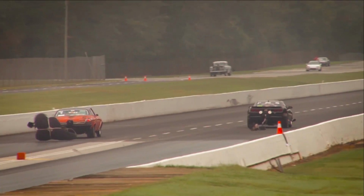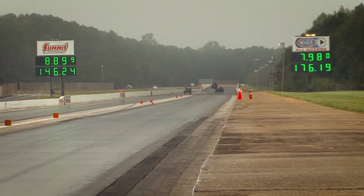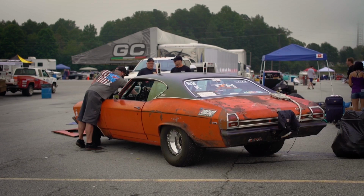That thing is flying down there. 7.98 with a 0, 176 miles an hour for Rosenstengel, as Harry Haig, 8.89.9, 146, a nice opening shot for the Chevelle.